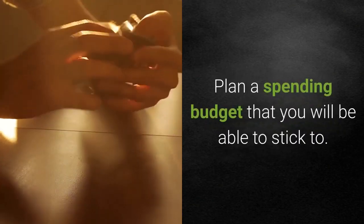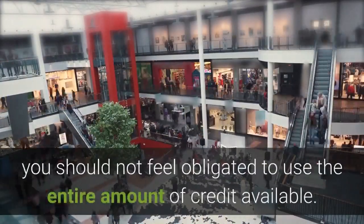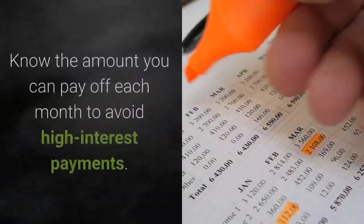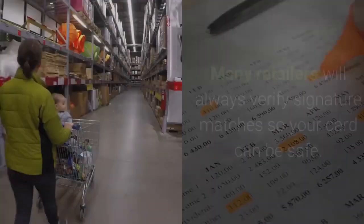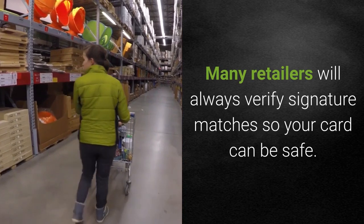Plan a spending budget that you will be able to stick to. Simply because a card issuer has given you a spending limit, you should not feel obligated to use the entire amount of credit available. Know the amount you can pay off each month to avoid high interest payments. Many retailers will always verify signature matches so your card can be safe.